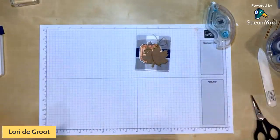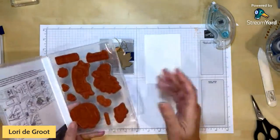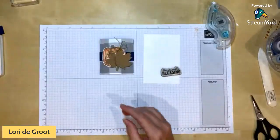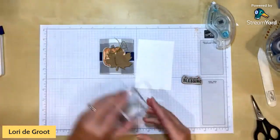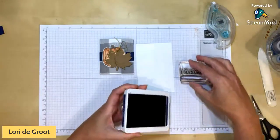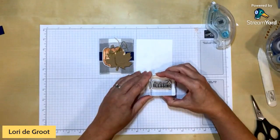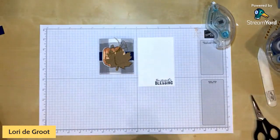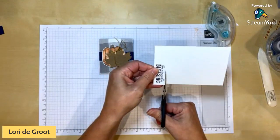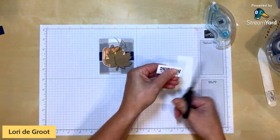Okay, now we need a sentiment. And I'm just going to use white cardstock. And this is, again, the Hello Harvest. You are such a blessing. So that's kind of like a nice Thanksgiving sentiment. Pick it up with my block. And I'm going to stamp in navy just to keep my color theme going. And I'm going to just stamp it in the corner because I'm just going to cut it out with my scissors. You can use your paper trimmer if you want, but remember, we don't want these to take an hour each because we're making more than one to put on our table.